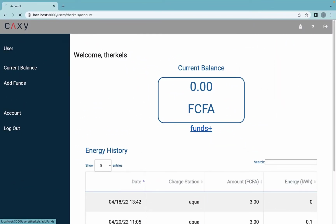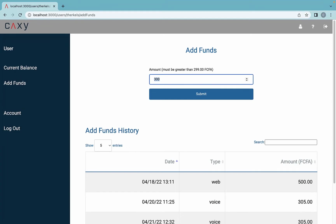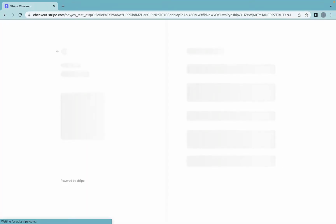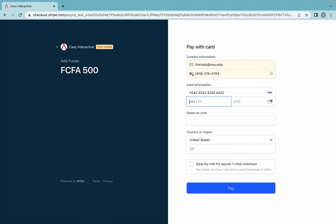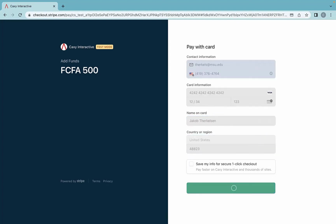Once a user is signed up, they are able to access the site to add funds. When releasing energy from a B power station, a user will need to preload their account with the necessary funds. Using Central African francs, users can enter a variable amount. Accessing a payment portal, users can upload a balance with just a few clicks.